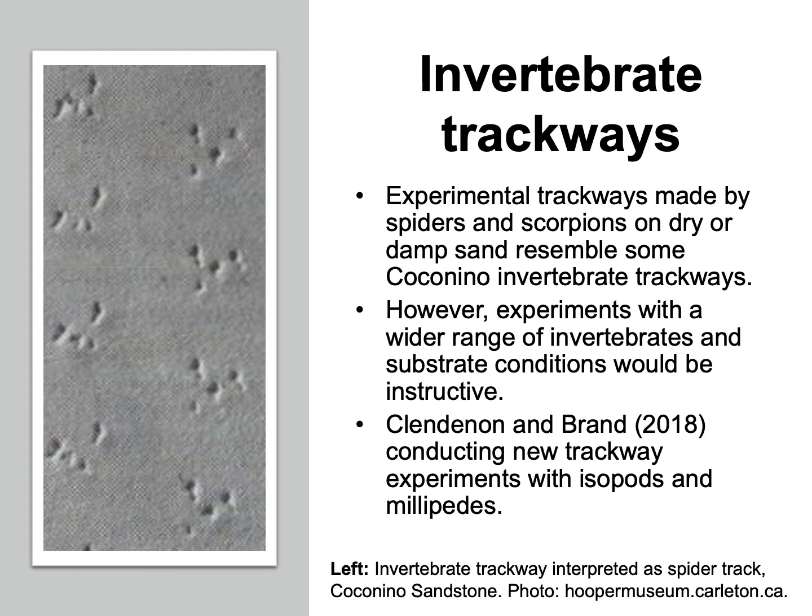And several authors have noted the resemblance of some of the Coconino trackways to the tracks made by various types of marine invertebrates, suggesting that experiments with a wider range of organisms, including perhaps marine and freshwater animals, might be interesting. Also, Leonard Brand has recently been working with one of his students on new invertebrate trackway experiments, once again employing a wider range of conditions than those used in the earlier studies, and it will be very interesting to see what results they come up with.